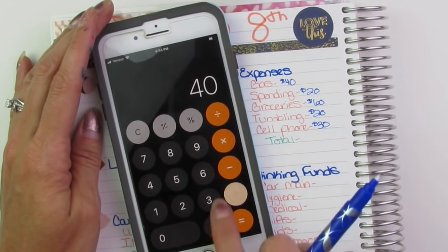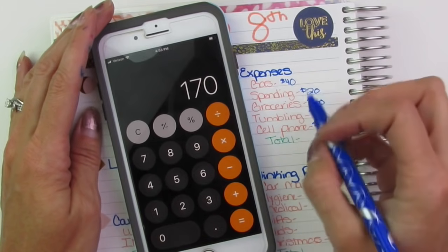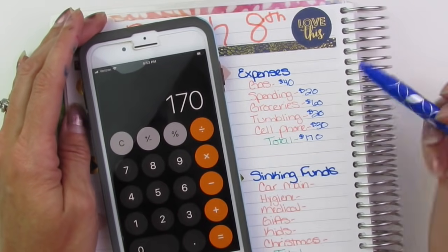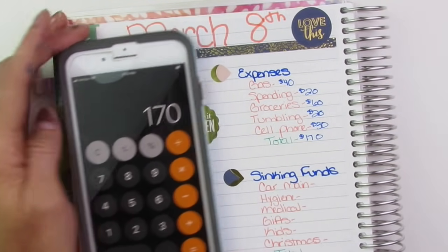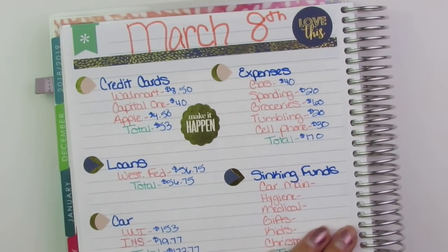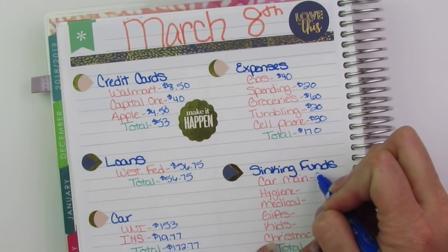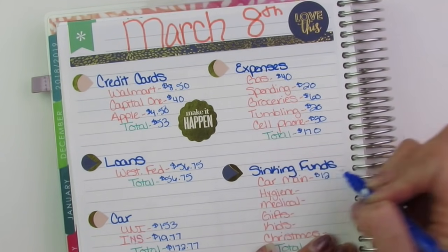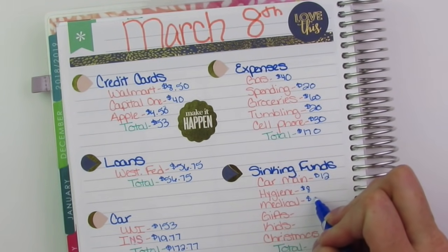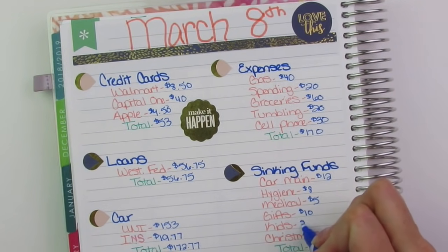So all of these added together is $170. So that will all come out in cash. And then for sinking funds, car maintenance is 12. Hygiene is 8. Medical is 5. Gifts is 10.